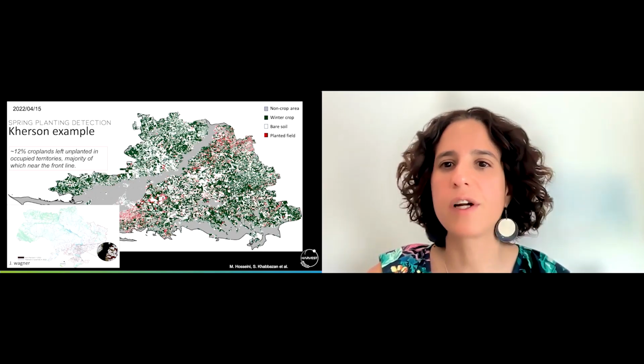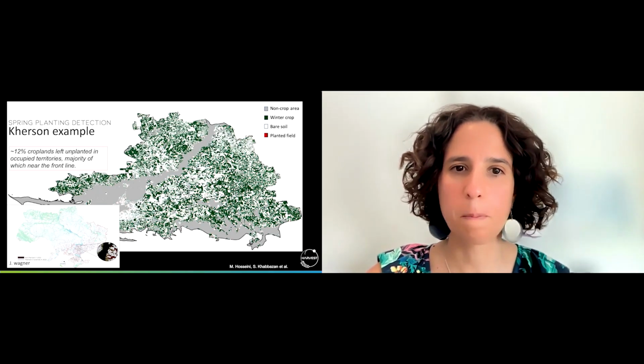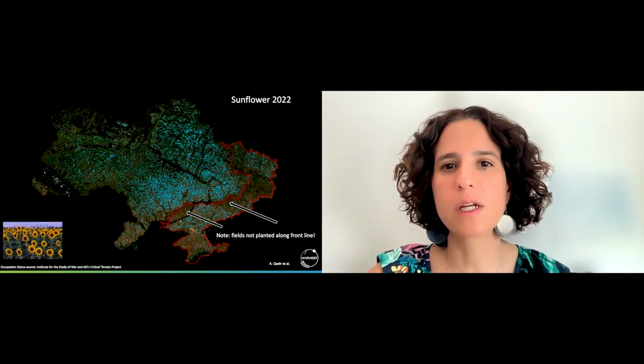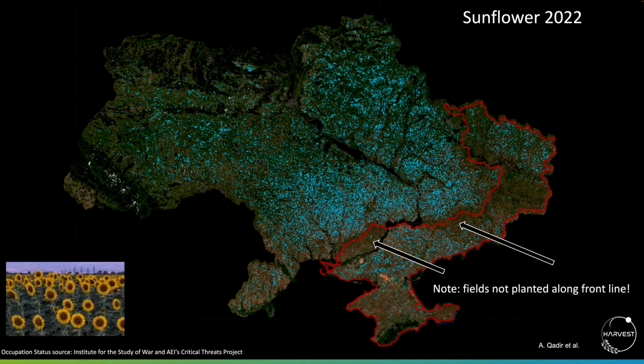And in fact, what we see is very little area was left unplanted. And this is looking at the Kherson Oblast. So as the season progressed, we could identify more and more different crop types. And this is a map of sunflower for 2022.